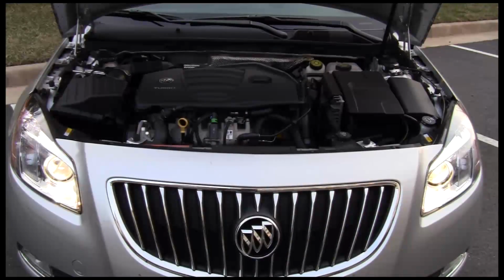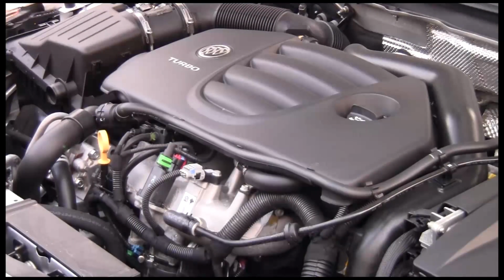The Regal is powered by a 2-liter 4-cylinder turbo, which produces 220 horsepower and 258 pound-feet of torque. That'll scoot you to 60 in about 7.5 seconds, and you can expect 22 miles per gallon overall.